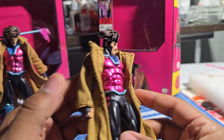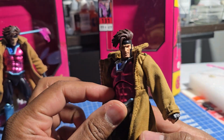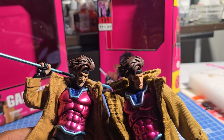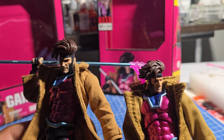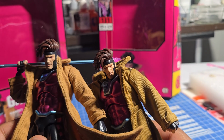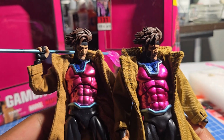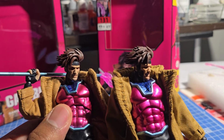Yeah, so here is the CT Toys Gambit. The jacket is really nice. It's not fraying. It doesn't have threads going all over the place. In comparison with the official, I don't know if you can tell in frame, but there is a slight color difference between the two. The official one is a little more tan, whereas the knockoff version, the CT version, is more of a mocha color. It's a little bit darker. And by comparison, also, when it comes to the finishes of the two figures, Gambit is a little bit lighter as well.